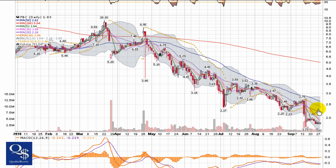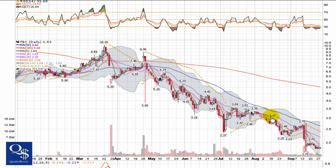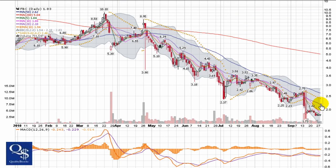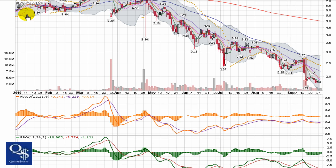Here we're looking at the middle Bollinger Band as being some first real form of resistance, as it struggled with it every other time it hit it. But still, from this point, that's a good gain. 2.18 is where the middle Bollinger is, from 1.83. So again, looking at nice gains, even if it goes up and challenges that and fails.